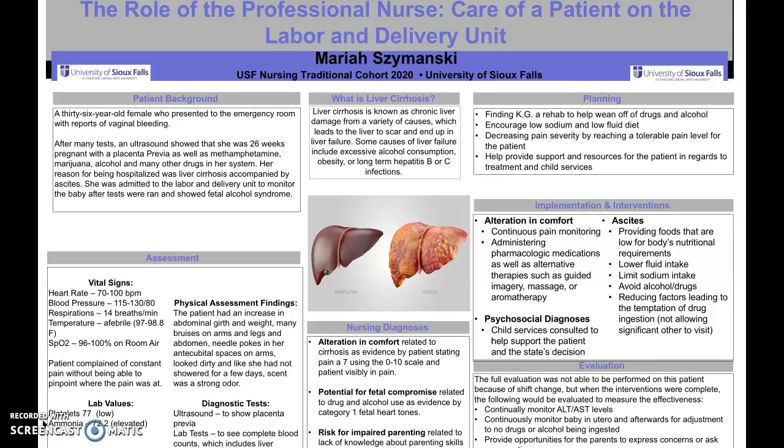For evaluation, the full evaluation was not able to be performed on this patient because of shift change, but when the interventions were complete, the following would be evaluated to measure the effectiveness: continually monitor her ALT and AST levels, continuously monitor the baby in utero and the baby afterwards for adjustment to no drugs or alcohol being ingested, and the last one, provide opportunities for the parents to express concerns or ask any questions.